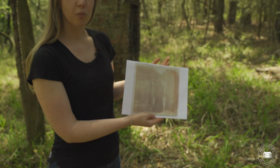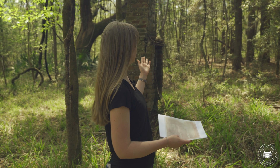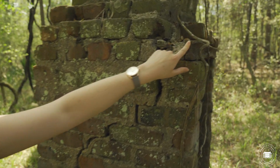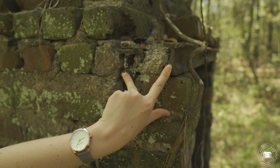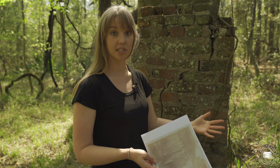So we don't know when this house was constructed. For a long time, we used the lintel to date this house. So the lintel is this piece right here that's holding up the masonry. You can see that it's made of two pieces of iron. We believe that these are recycled iron rail lines from the phosphate mining era that started in 1866 here on the property. So for a long time we said, well, this house couldn't be any earlier than 1866 because of the iron rail lines.